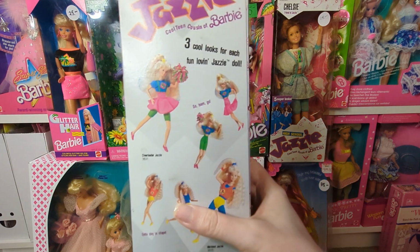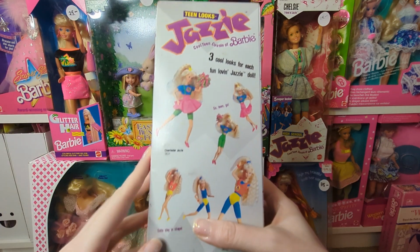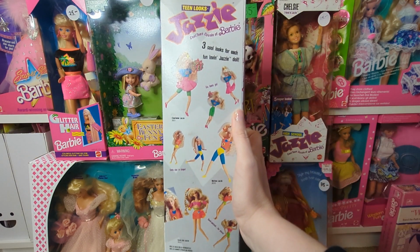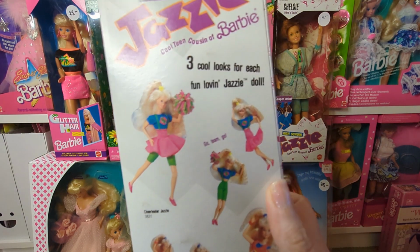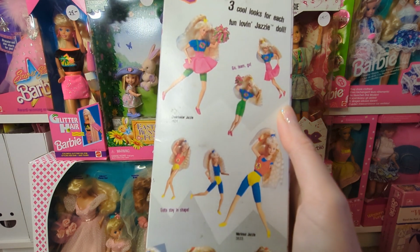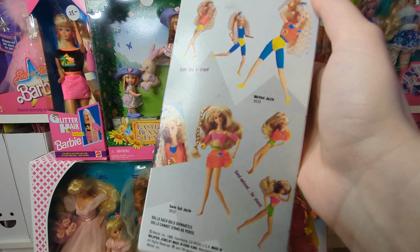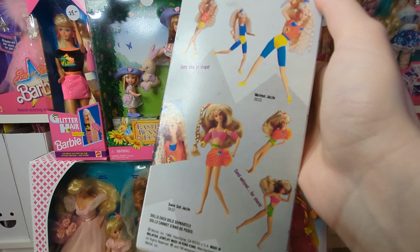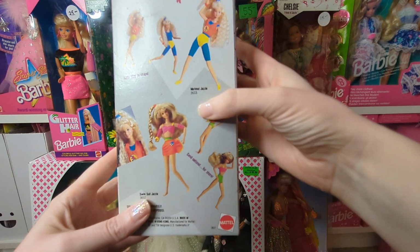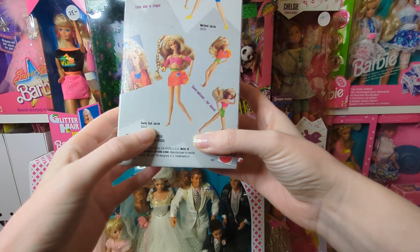So adorable. I guess these are all the different looks that she can do. These 3. Yeah, that's pretty cool. I love the gimmicks of like you can switch around their clothing and it does different things. I wonder if these are fashion packs you can get for her or if they were dolls. I guess they were dolls. This one's workout Jazzy and this is swimsuit Jazzy.